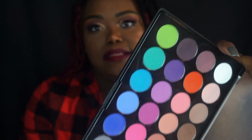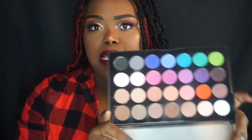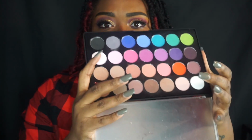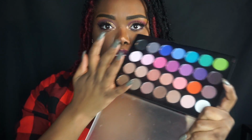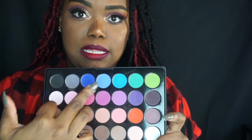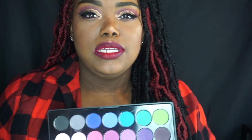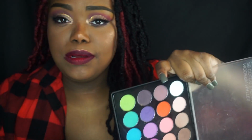And this is the Modern Mattes. It's kind of like the matte replica of the foiled shadows, except you got some pinks and more neutrals down here and stuff. So everything in this palette is matte. I think blue and green are tricky colors for certain brands to do, and for this brand they did it quite well at the time.